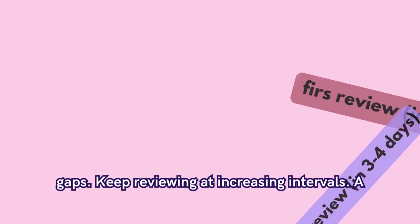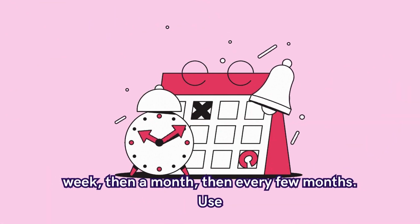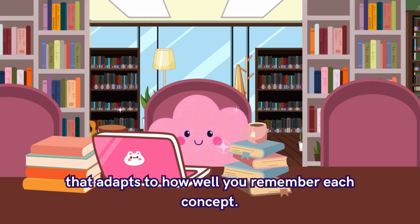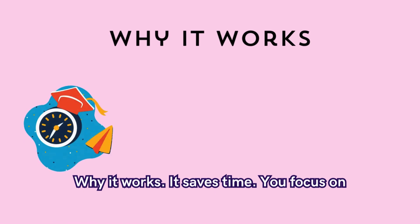Longer gaps. Keep reviewing at increasing intervals, a week, then a month, then every few months. Use tools. Apps like Anki, Quizlet, or Brainscape automate this process using an algorithm that adapts to how well you remember each concept. Why it works: it saves time.